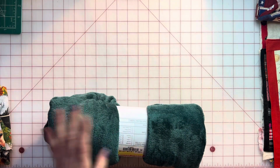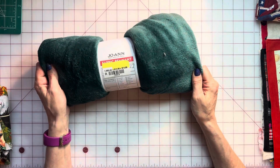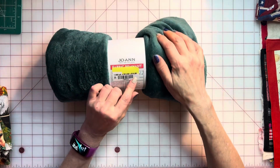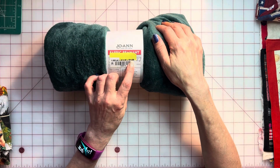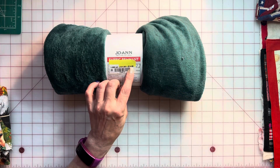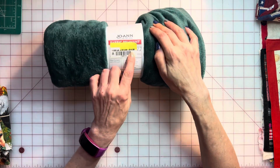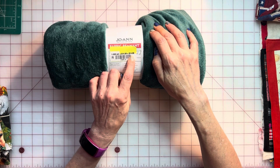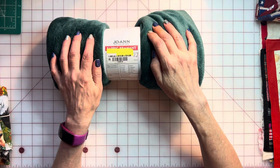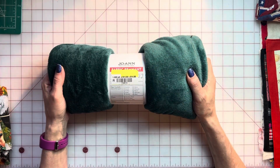Okay. This here is a 1 yard piece of Plush Fleece. And this one, I think it says $14.99, but it was half of that. For some reason, some of the ones I bought today were like half of the half. I don't know if that was on purpose, but this says $14.99. I think the receipt said $4.19 or something. So I got a whole yard of Plush Fleece for $4.